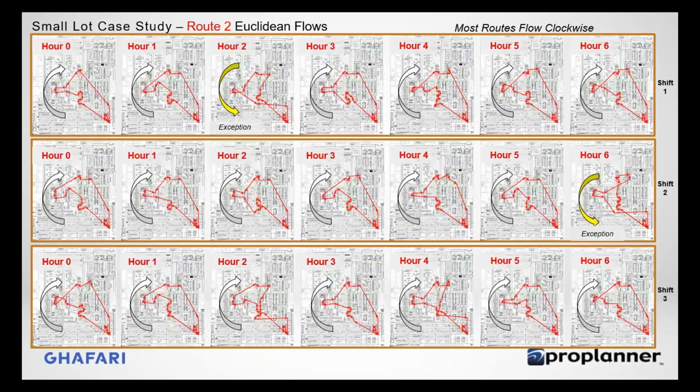Now on the reds, their observation was similar. Most of the routes flow clockwise, but there are 2 exceptions. They flow kind of counterclockwise. It's just the statistical analysis capabilities of the software. So it gives you some of the bookends here that you might need to plan for. So again, it's all pretty consistent.